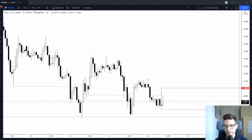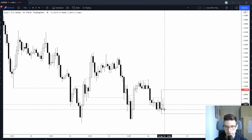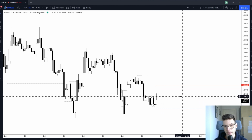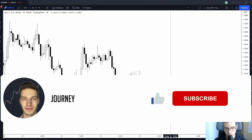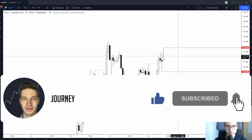And yeah, I'm waiting for that large impulse and some large momentum to show me some conviction. And now we got this huge indecision candle, so I really need to see some clean price action on this particular pair. So now for the euro and the Japanese yen.